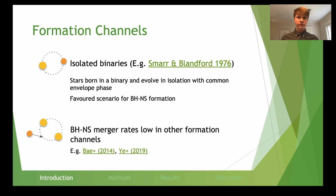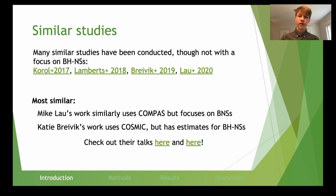There are other formation channels, such as dynamical formation that happens within globular clusters, but recent studies have shown that the merger rates for these are quite low, and so we don't focus on those. There have also been several similar studies to the work that I'm doing.